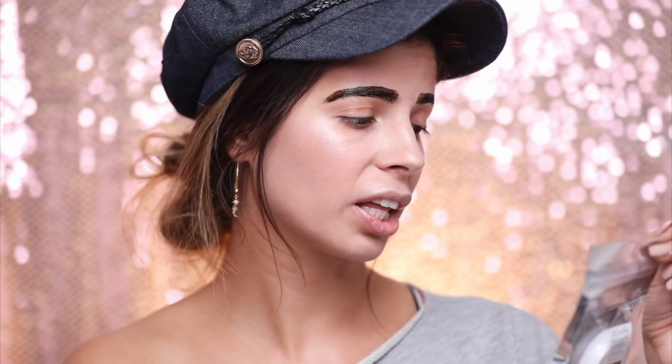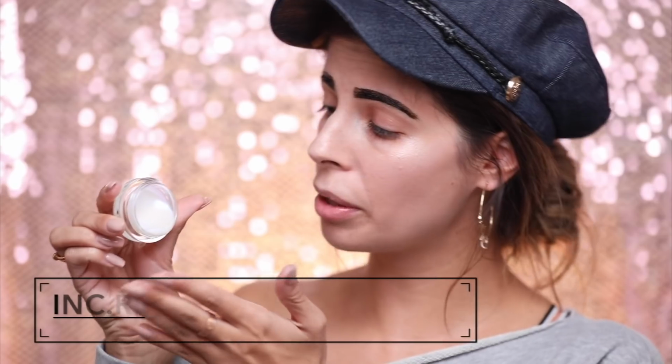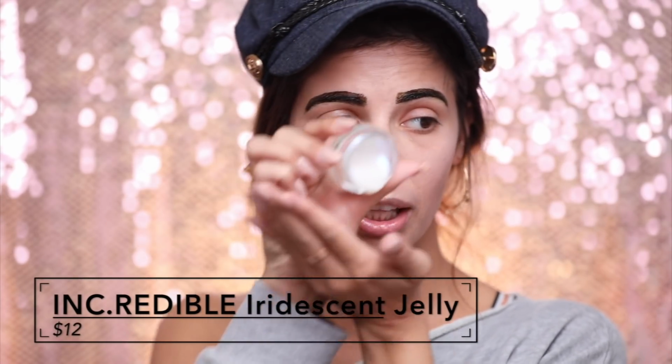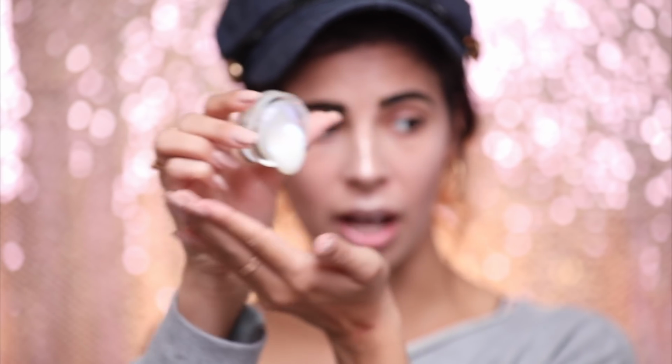Almost forgot, lastly, I picked this up a while back, I think from Sephora. It's called Iridescent Jelly. It says it's an eyes, cheeks, and lip product. Obviously, I haven't tried it before. It's sealed in the package. So I did just open this one, and this one is definitely the most jelly-like. Ooh, can you see that? By far the most jelly-like out of all of the products. Whoa, yeah, this one is by far more jelly than the ColourPop ones.